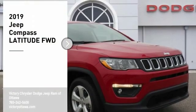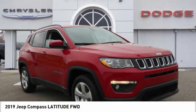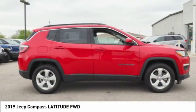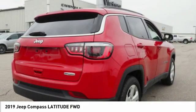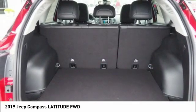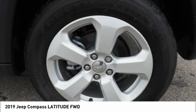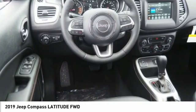We are pleased to show you the 2019 Compass. The Jeep Compass has a solid, sophisticated 16-valve engine. It features electronic variable valve timing that continually changes the torque curve, bringing more versatility to the 165 peak pound-feet of torque and more capability to the 172 peak horsepower.